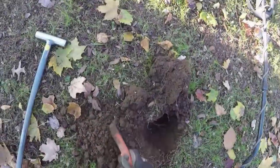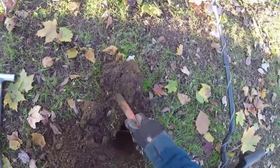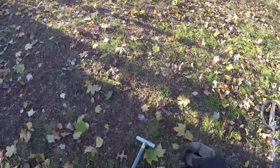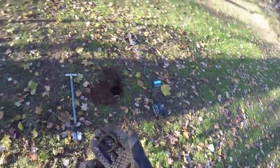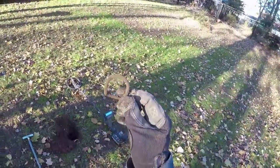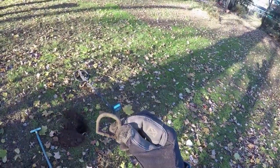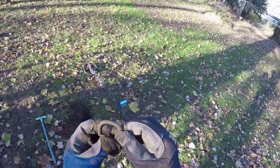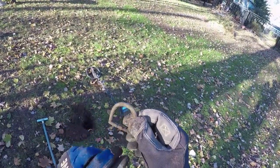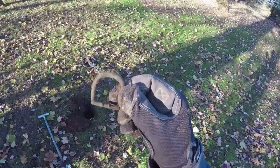Pretty good signal here. Let me just double check the hole. This one I came up with another buckle. And there you go, that's my second one here today. I like that. Beautiful. Little iron tongue is gone, of course, but you can see where it sat. Very nice.